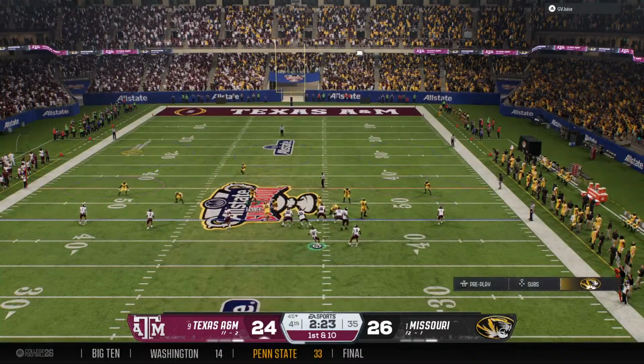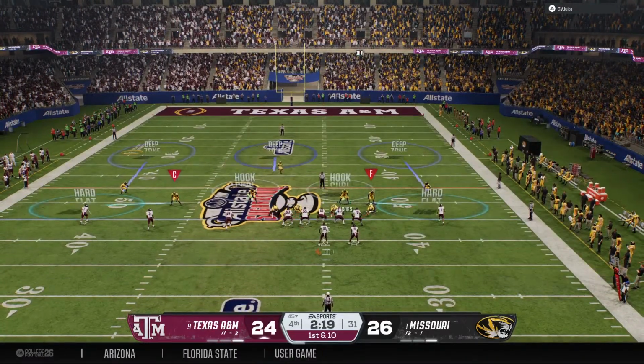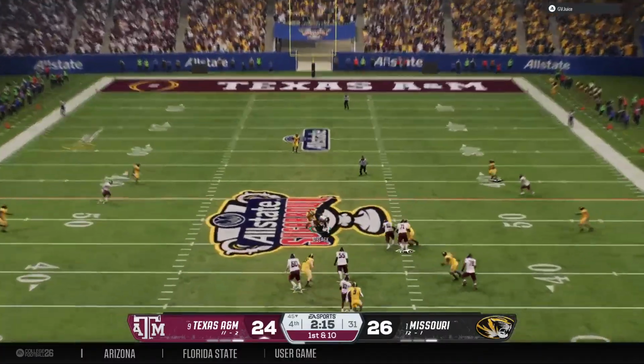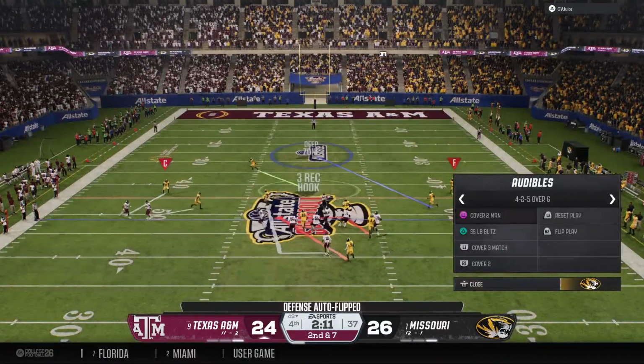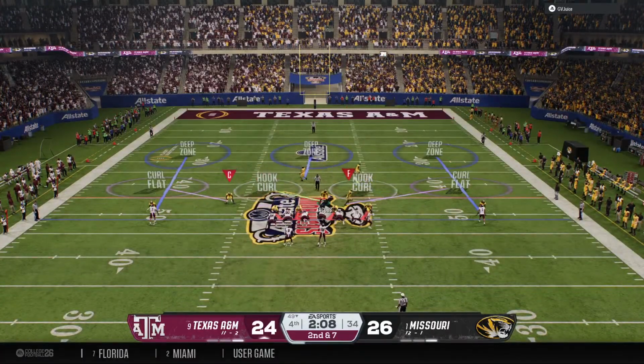And the Aggies come to the line to set a fresh set of downs. Boy, this quarterback's doing a great job of just managing the game. Nice throw, good completion on first down, and he's already got a play call. He's ready to snap the ball again. They stop him after a short gain. It's not a first down.